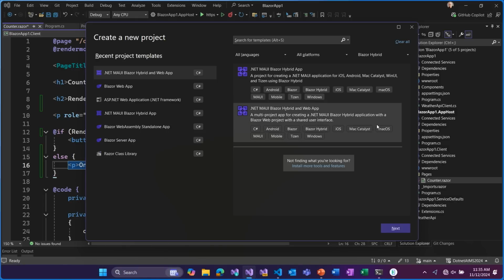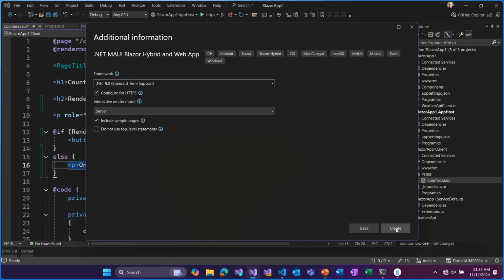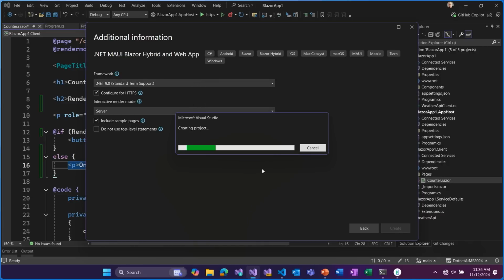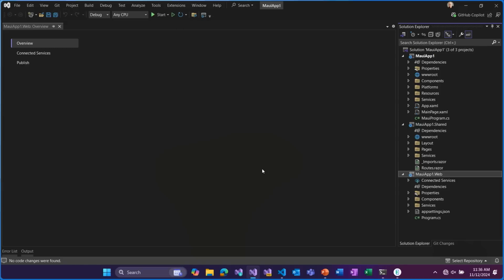Blazor Hybrid is a way to run Blazor components in a native client app, natively on the device, and then render them to an embedded web view control, okay? And now you can create both a Blazor Hybrid app using .NET MAUI, as well as a Blazor web app, so simultaneously target web and also mobile and desktop. So this project template will now set all of that up for me.